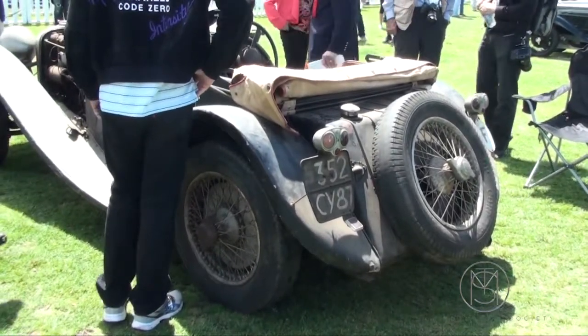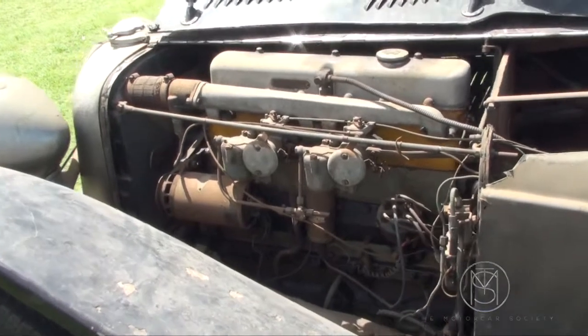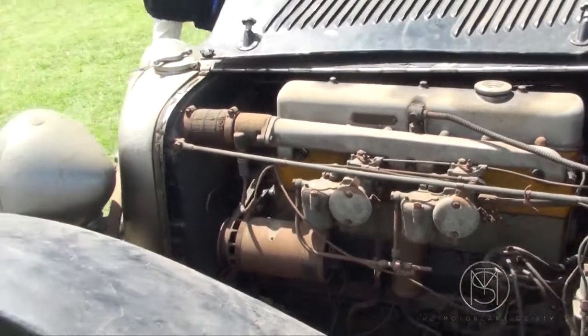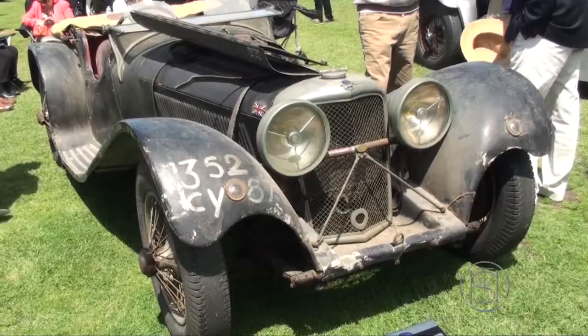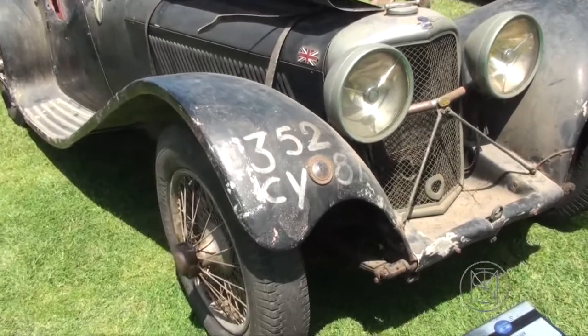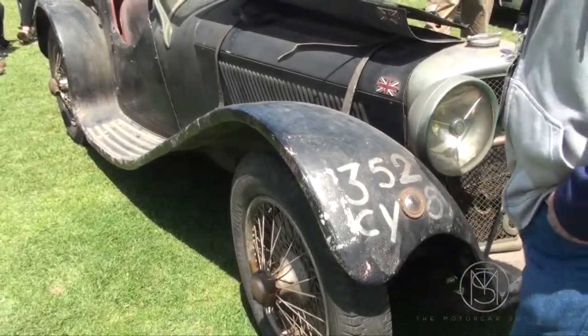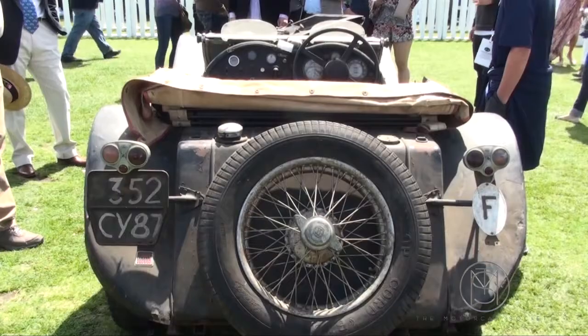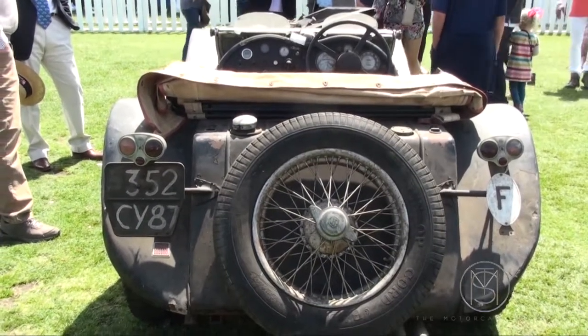This is a '36 Jaguar SS100. It's the smaller 2.5-liter engine, but it's really amazing. You can see where they put its license number on the fender. These were aluminum bodied, and it's just so cool to see like this.